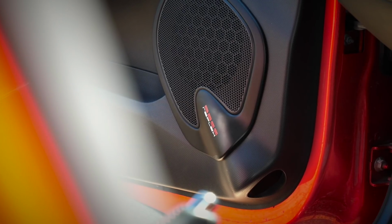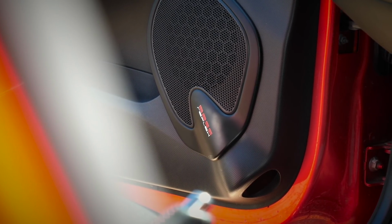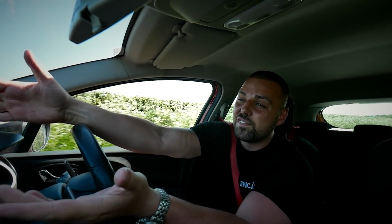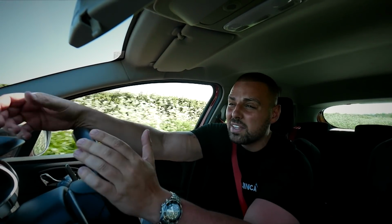Even the build quality, that's something that is probably going to come up in the comments a little bit, because it ain't quite German build quality. Can you compare it to Ford and Vauxhall? Possibly, I would say it sort of sits in that category. How does it compare to a Fiesta ST? Is it better than the Fiesta ST? I think it does kind of sit in a league of its own.